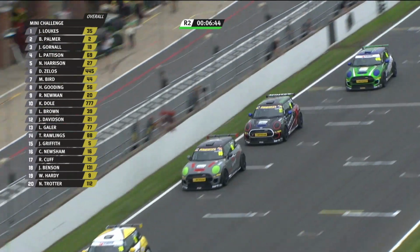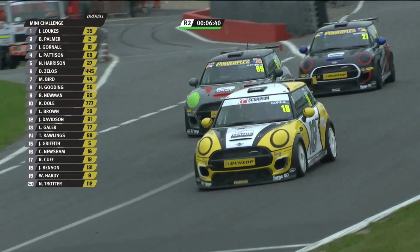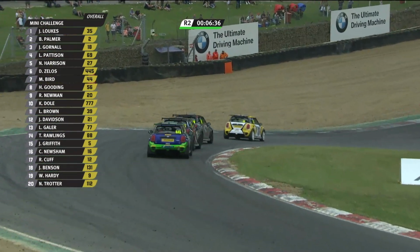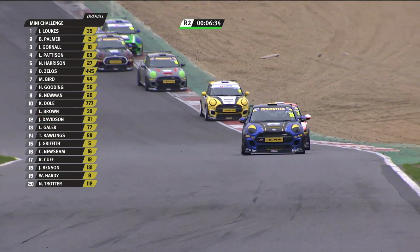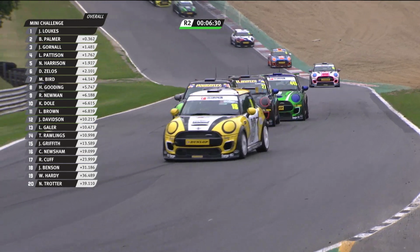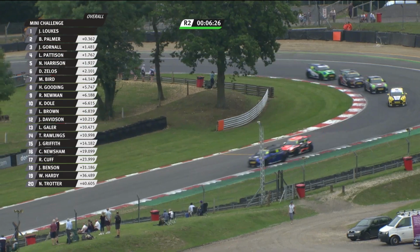Will he try another move up the inside into Paddock? Lee Patterson, though, has seen it all before. He knows when he needs to defend, and now is definitely a time that he needs to defend, which he does successfully into Paddock Hill Bend. Dan Zelos now also a part of this train of cars. More cars that get added to the group, the bigger the explosion will be when something goes wrong.